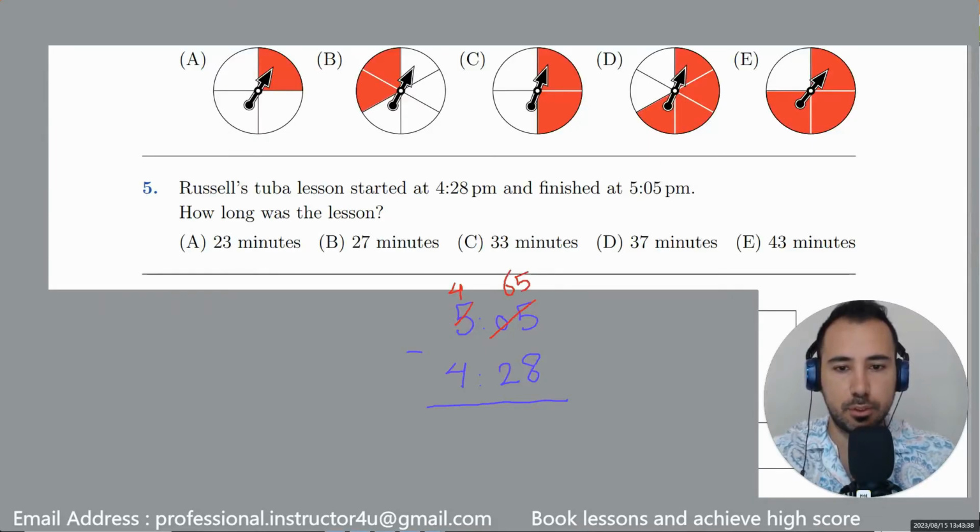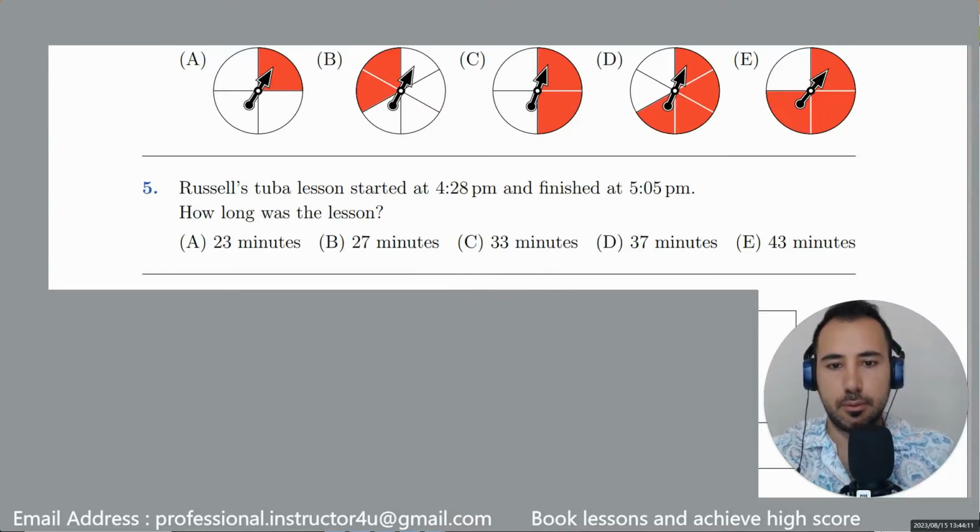Now we're going to subtract the way we always do. So this will be 5, this will be 15. So let's subtract: 15 minus 8 is 7, 5 minus 2 is 3, and 4 minus 4 is going to be 0. So it's going to be 0 hours and 37 minutes, which is going to be this one right over here. Okay, so let's go and do question 6 now.